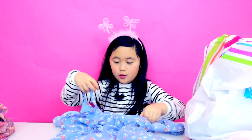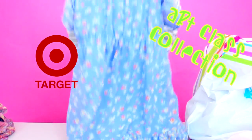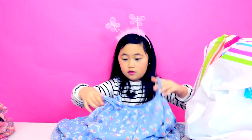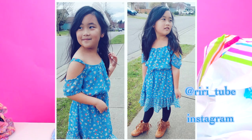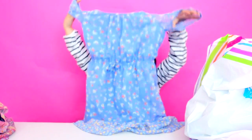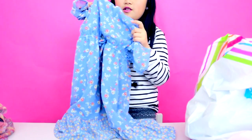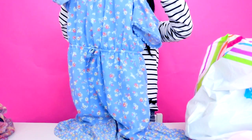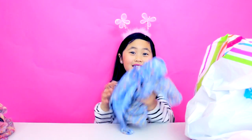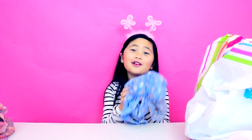And this is another one from Target, and it's an Art Class one. This one has a very short strap, and then it has these cute little things for your shoulders. And it's down to your knee or past your knee. I like the pattern. I think I had a picture of me wearing this on Instagram. I'm obsessed with this. I want to wear it every single day.